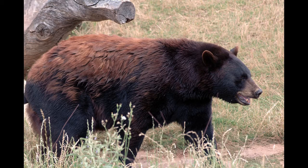This keeps them from thinking people means a bear gets a free lunch. The ASL word bear is your arms crossed and your hands clawing at your chest twice.